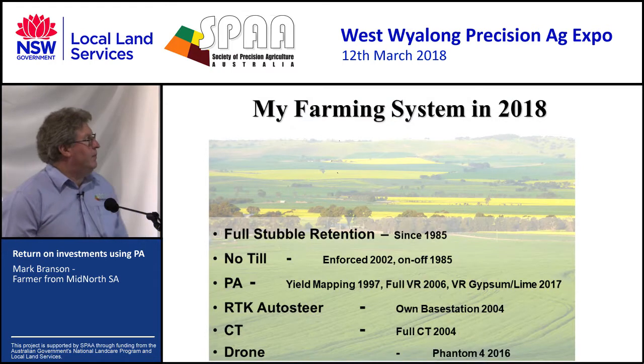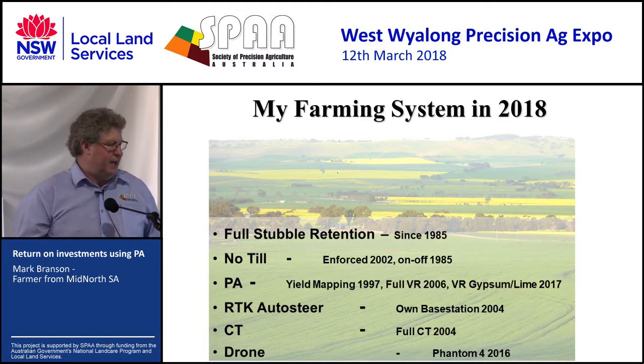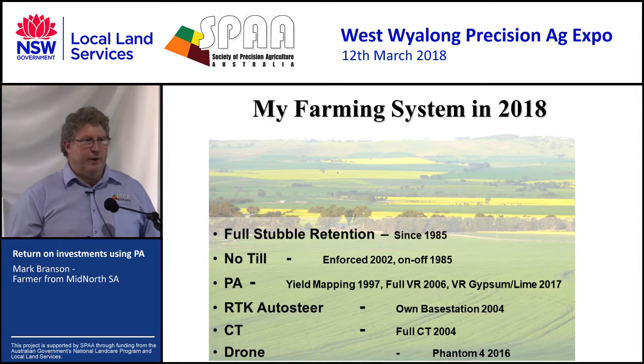The cropping system I'm operating on today. Full stubble retention started in 85, so quite a while ago. That's when I left school. Sorry, that's my age then. No-till, we were doing it beforehand on and off, but we enforced it in 2002 when we bought new sowing machines. PA started yield mapping in 97 and went full variability in 2006 after the Nuffield Scholarship. Gave me the confidence to go out and do it after talking to experts throughout the world.